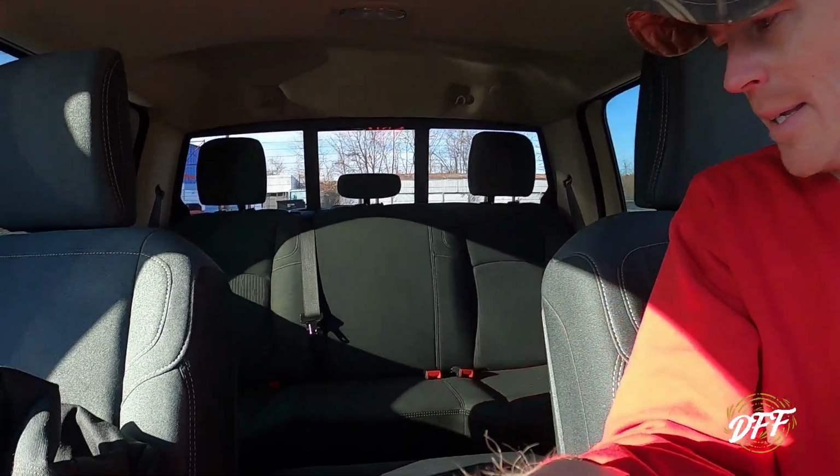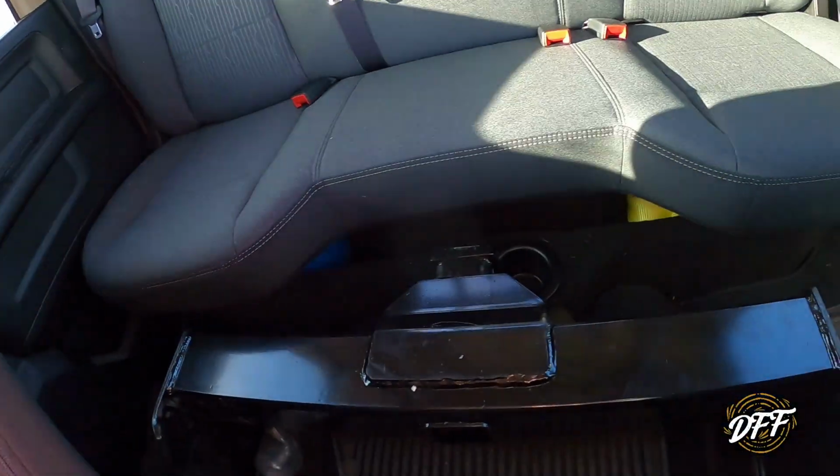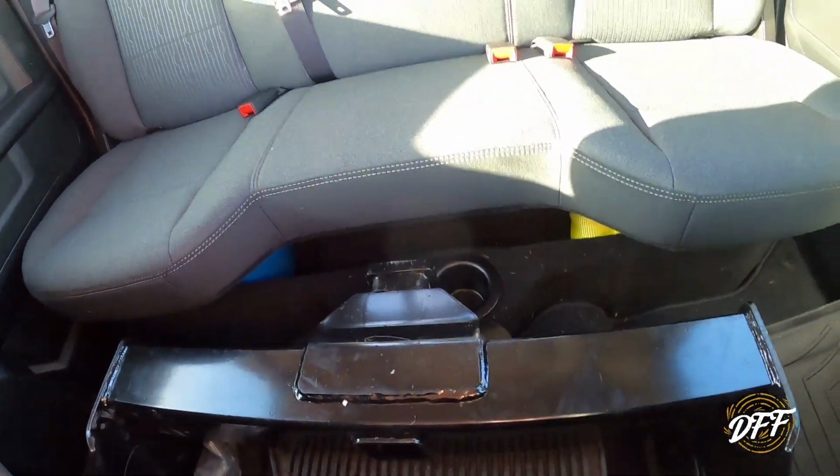We just made our first stop. We are in Binghamton, New York at a truck body place that puts bodies on trucks and hitches. And this is what I picked up. You can see it in the back seat there. That is the hitch for the Ram 3500.